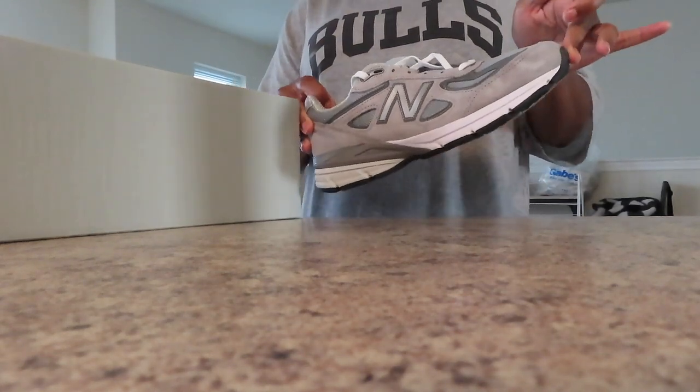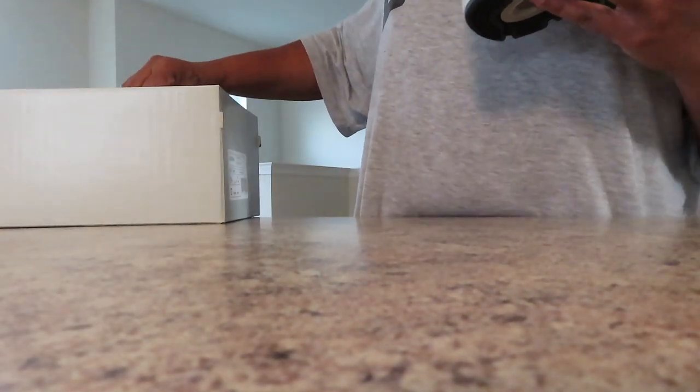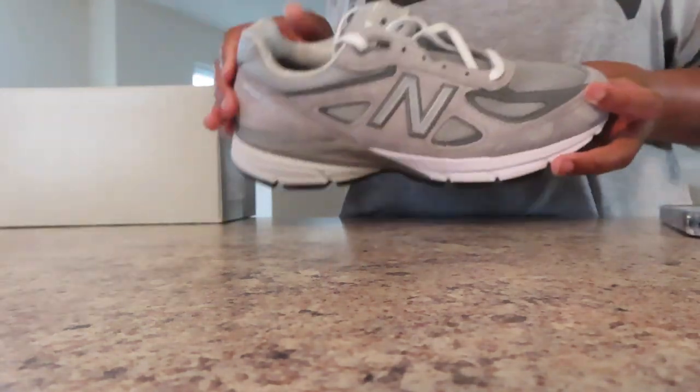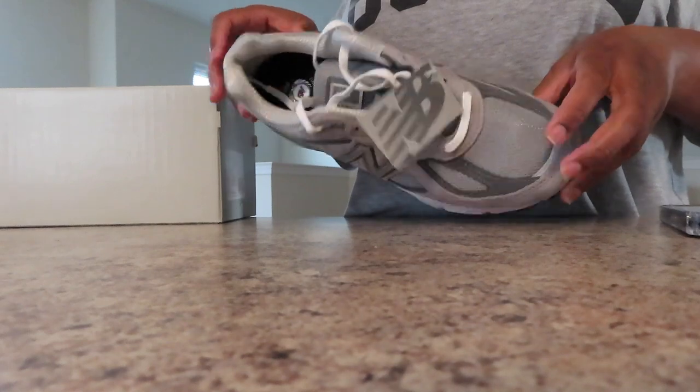Aren't they so cute? I think they are so nice. They are the 990 V4. That's which one they are. And I tried them on. They are so comfortable. I already want to get another one.